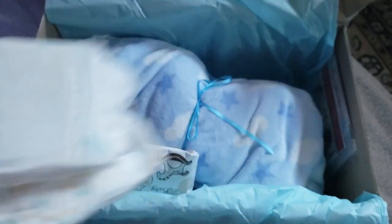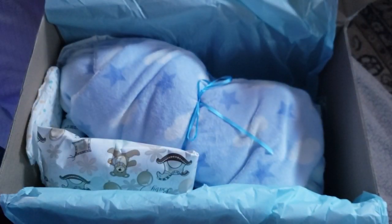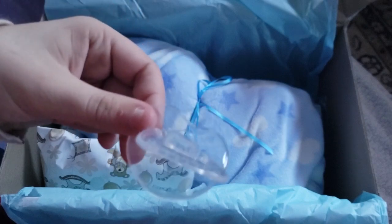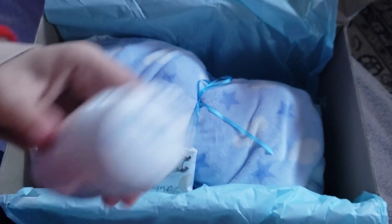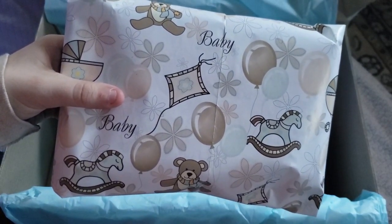Got some diapers. Here is the paperwork, but again, I will hold off on showing until the end. Another diaper. Display pacifier, which I'll have to modify. Thank you. Thank you for all the goodies, Mickey. Baby powder. Gotta have the baby powder. I love the print on this paper. So cute.